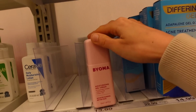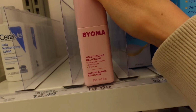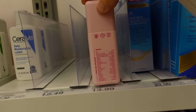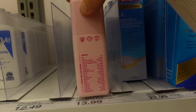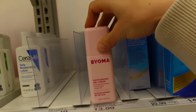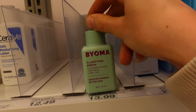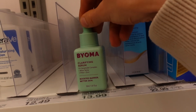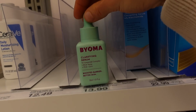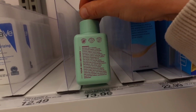They also have this moisturizing gel cream. How much are these products? It doesn't say. I think they might be a little pricey. The moisturizing gel cream has niacinamide and it also has ceramides in it. I can't imagine it's horrible, but I haven't tried it. Then they also have this clarifying serum with polyhydroxy acid and zinc. I have a video on the benefits of zinc in skincare. It is anti-inflammatory. It has some antimicrobial properties. This also has, again, niacinamide.